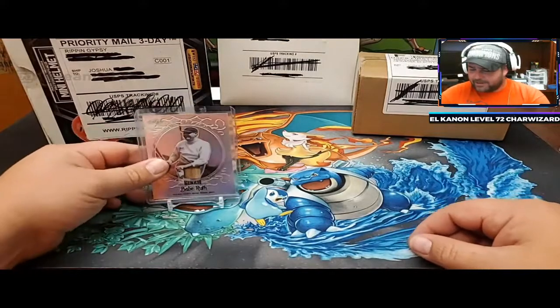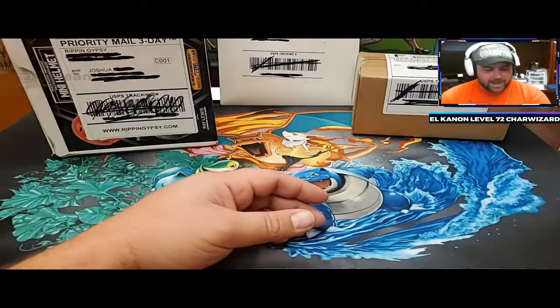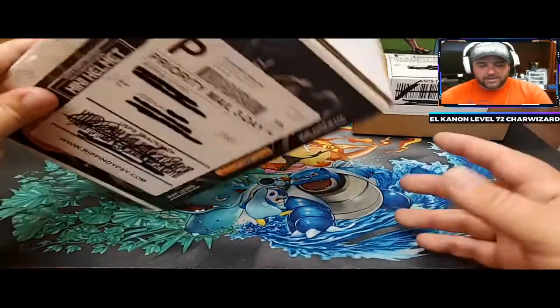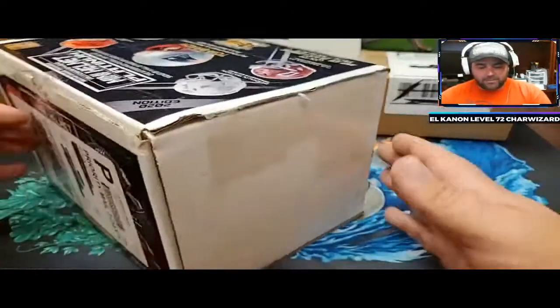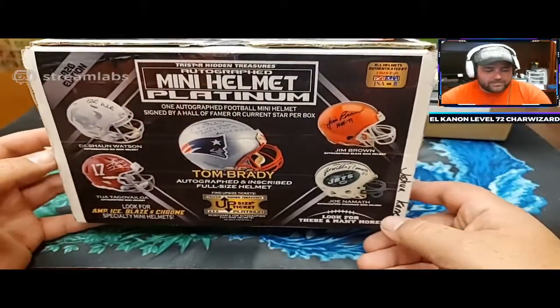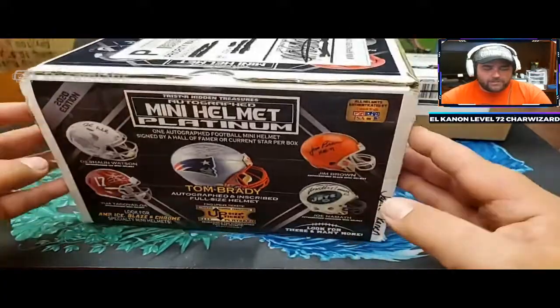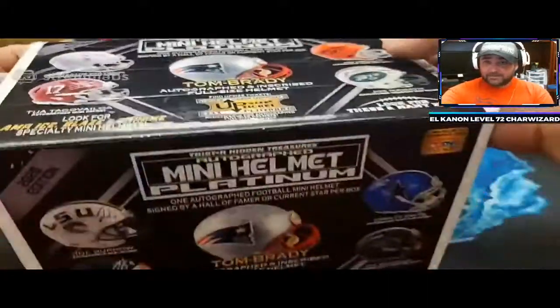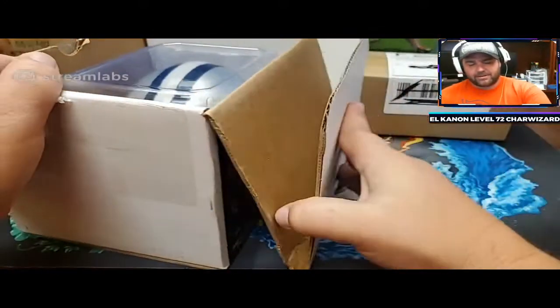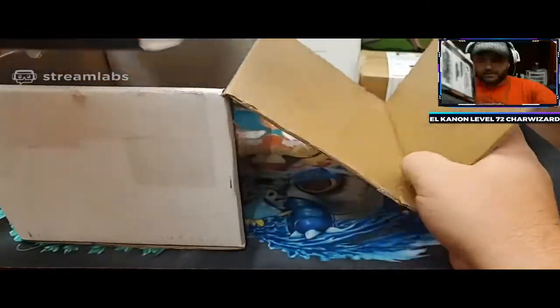So yeah, the next things we have are packages that I got from various breaks that I was in. Here's one from Rippin Gypsy. I went ahead and did one of their mini helmet football breaks. It was a 5-helmet break. And so, we're just seeing if we could get anything cool out of it. And I ended up hitting. Out of 30 entries, I ended up getting 1 helmet.